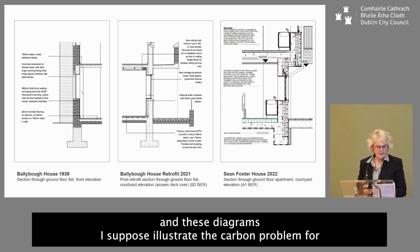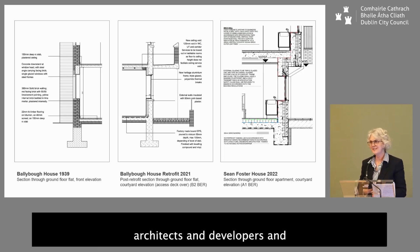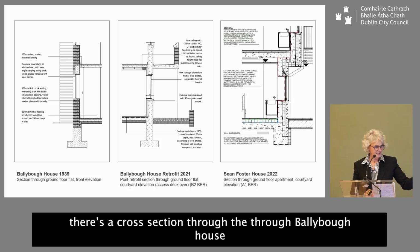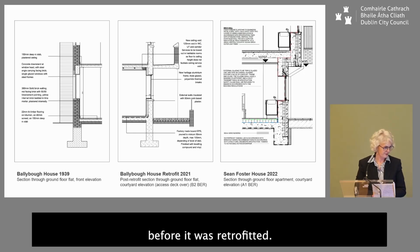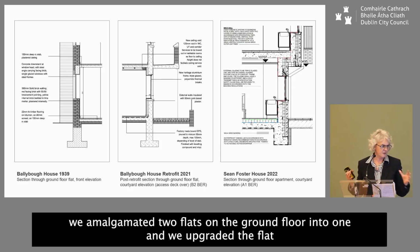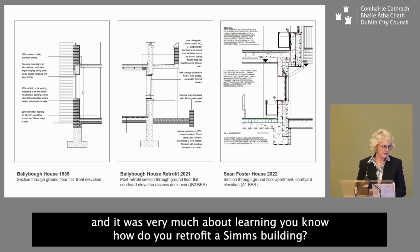And these diagrams, I suppose, illustrate the carbon problem for architects and developers and really everybody. Because on the left-hand side, there's a cross-section through Ballybock House, before it was retrofitted. So we did a pilot retrofit project on Ballybock House. We amalgamated 2 flats on the ground floor into one, and we upgraded the flat. And it was very much about learning. You know, how do you retrofit a Sims building?